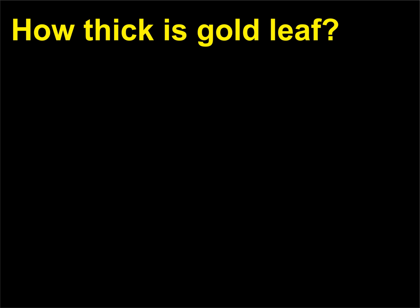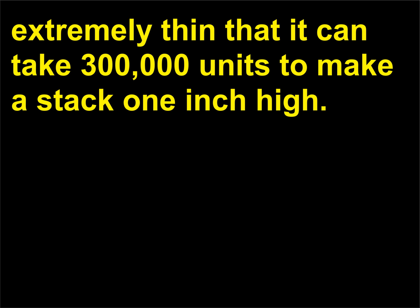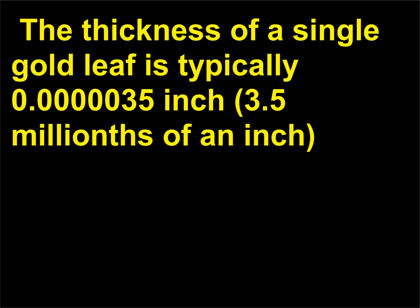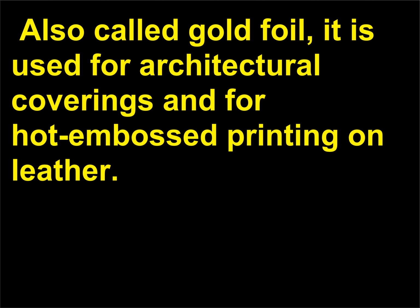How thick is gold leaf? Gold leaf is pure gold that is hammered or rolled into sheets or leaves so extremely thin that it can take 300,000 units to make a stack 1 inch high. The thickness of a single gold leaf is typically 0.000035 inch, 3.5 millionths of an inch, although this may vary widely according to which manufacturer makes it. Also called gold foil, it is used for architectural coverings and for hot embossed printing on leather.